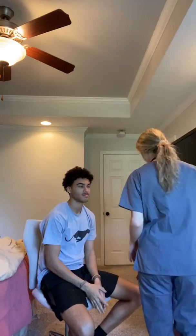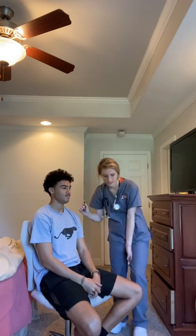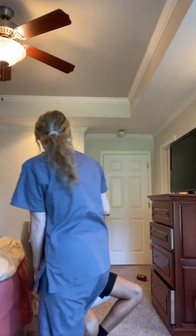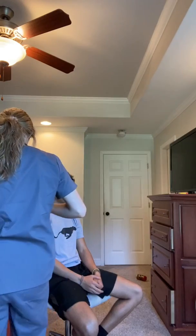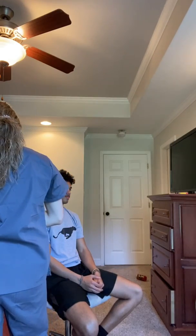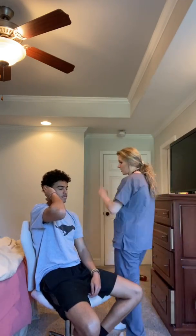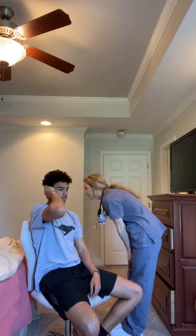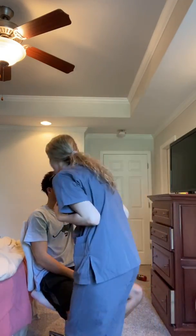Okay, I'm going to inspect your external outer ear. See if there's any drainage or anything. Okay, ears look good. Now I'm going to do the whisper test, and this is for hearing. So can I get you to cover this ear? Okay, and I'm going to whisper something, and you just repeat back what I whispered. Cat. Okay, and then do the same with the other ear. Dog. Okay, cranial nerve 8 is intact.